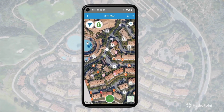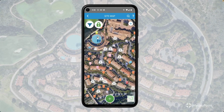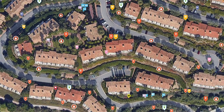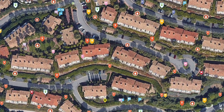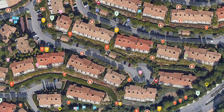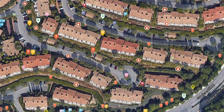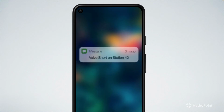After we select the site, we can view WeatherTRAK Mobile's Sitemap feature. This will be our guide. Scores of asset icons have been placed by our teammates, revealing everything from controller location, valves, impossible to find splice boxes, and many other components and landmarks using the WeatherTRAK Mobile's Sitemap feature. Earlier in the day, we received an alert from a controller that one of its valves has a short.